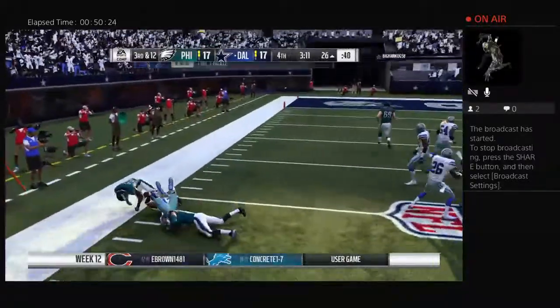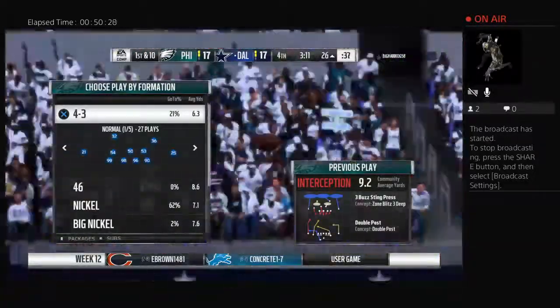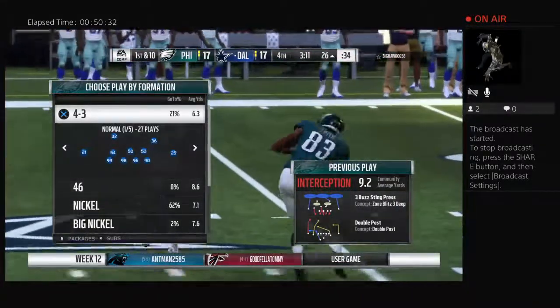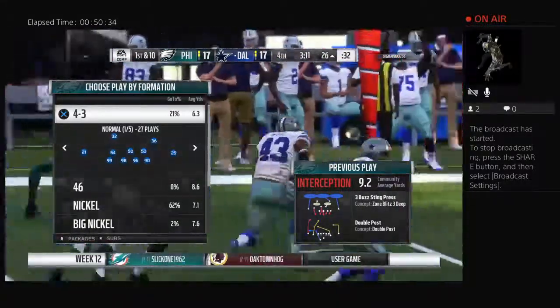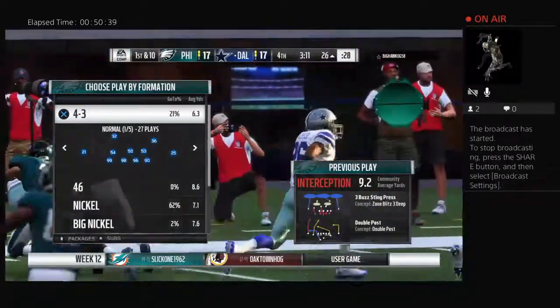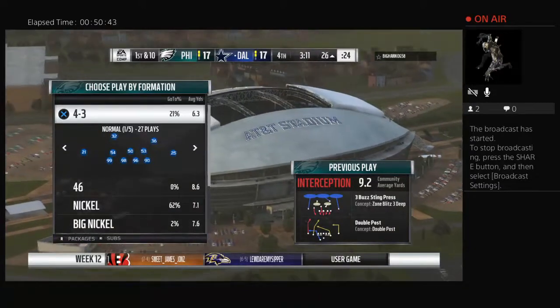And a great return here gets this one all the way down to the 26-yard line. So how about that for a momentum switch? We're in the 4th quarter and it's a tie game. You've got to take care of the football here. Now their opportunity to take the lead right out the window, and everything is flipped in the other direction.